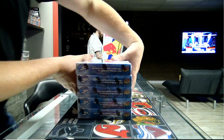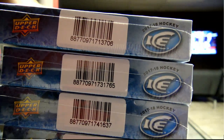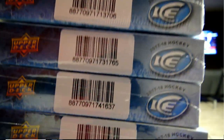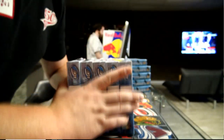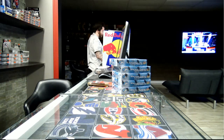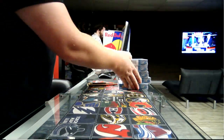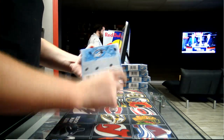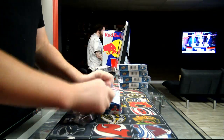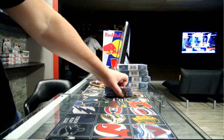So I'm going to take 5 boxes for today. So tomorrow we will have box 6, 65, 37, 81, and 14. Let's do this. Good luck, everybody. First bag.